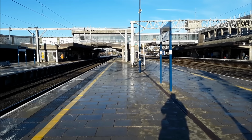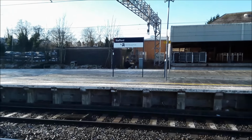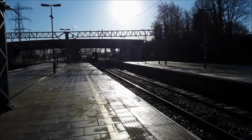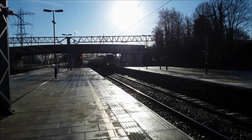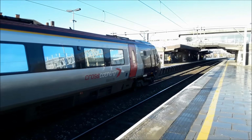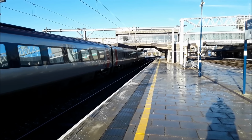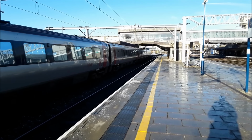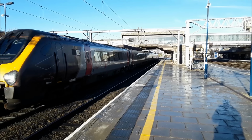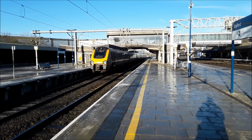So, with that all being said and done, let us see what else shall turn up. Okay, the next train to make an appearance in the sunshine is going to be a CrossCountry Voyager, 221139, working the 10:33 service from Bournemouth to Manchester Piccadilly.